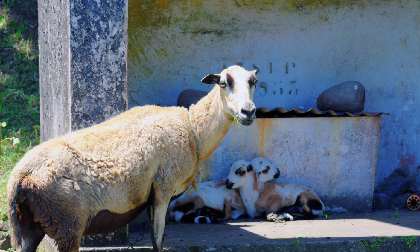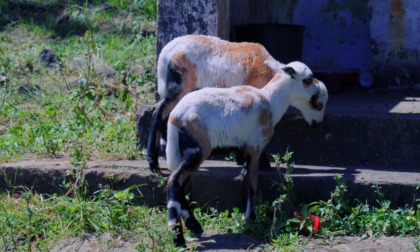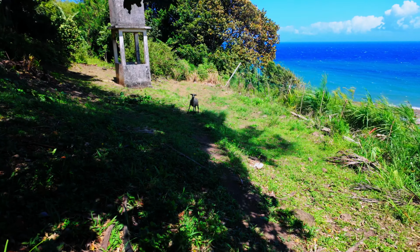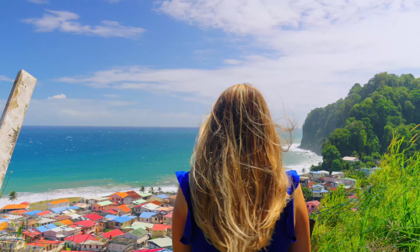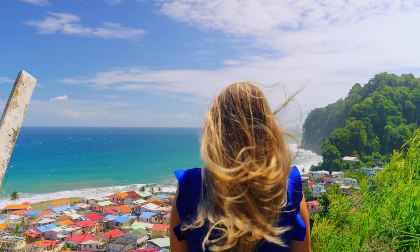And right nearby, a goat and her two kids, calm, unbothered, grazing just meters from the edge, as if they were keeping watch over the place. We take it all in. We breathe. We enjoy the view, the stillness, this quiet moment suspended in time.